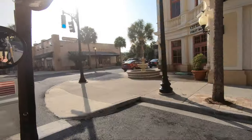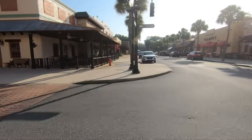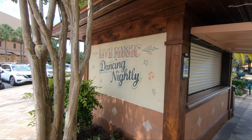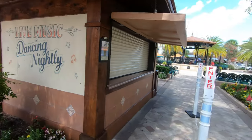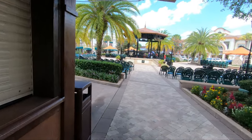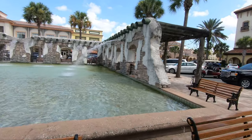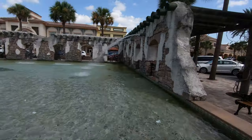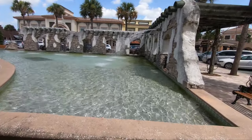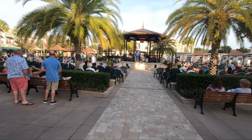Now the next thing I want to do is turn around and go back to the very center of the town square, and let's take a look at what the center is like and the music that goes on in there every night of the week. Happy hour, I think it's from 5 to 6, if I remember correctly. Two bars in the town square, and there's seating. Beautiful waterfall. That's really, really nice. And now we have some music that you're going to see and some people dancing. Let's take a look at that.